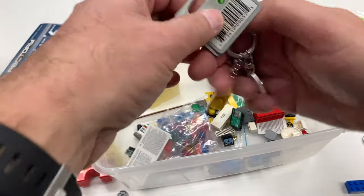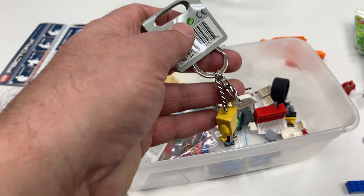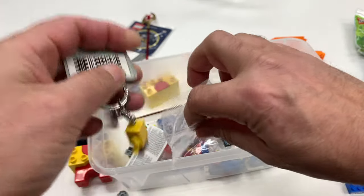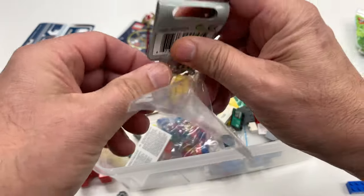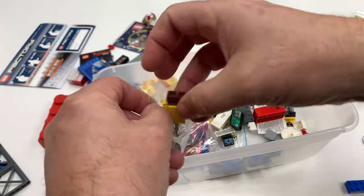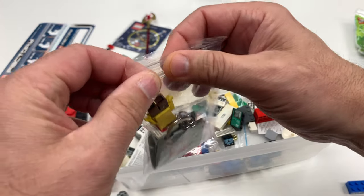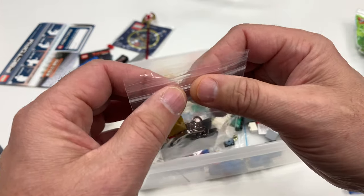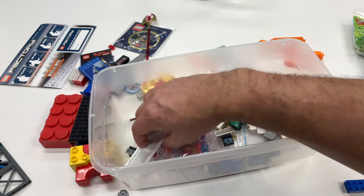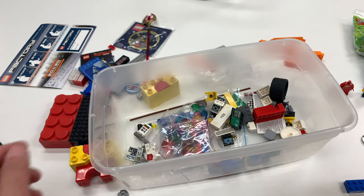Here's a SpongeBob keychain. This needs to go in the SpongeBob container. I got little bags here in case I found anything here. I'll put SpongeBob in there. So I have a container that has all the SpongeBob sets. And I'm still working on finding some of the Meeson. I'm starting to talk like Patrick. Messen parts. Another useless pamphlet.